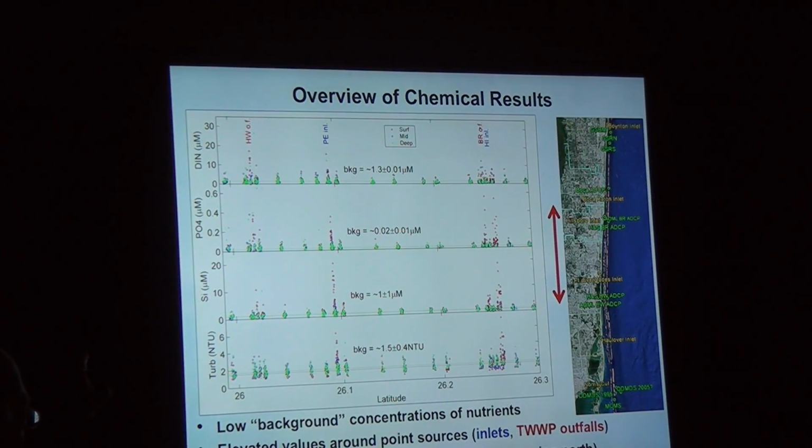If you go down to phosphate, very similar results. Very low background levels, and these big peaks right around the inlets and the outfalls. Same with silicate, another important nutrient. And then the last one is turbidity, which has to do with how light can go through the water.